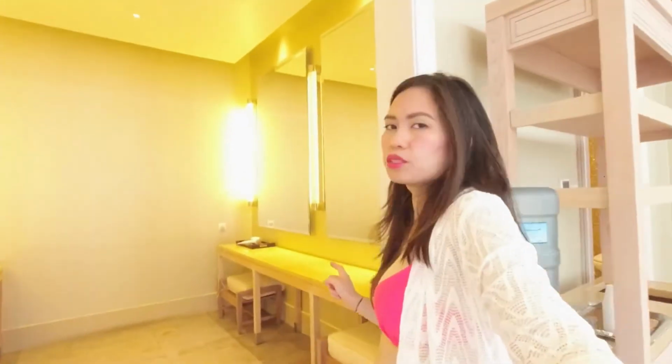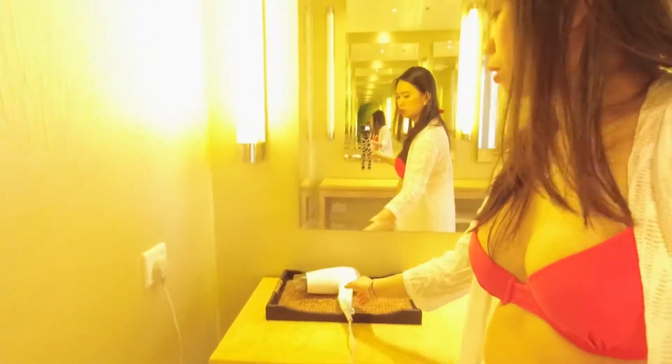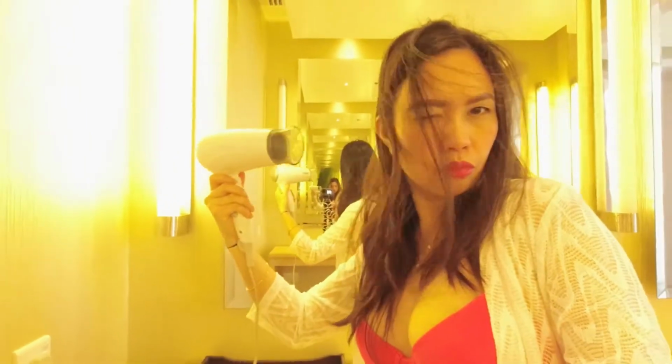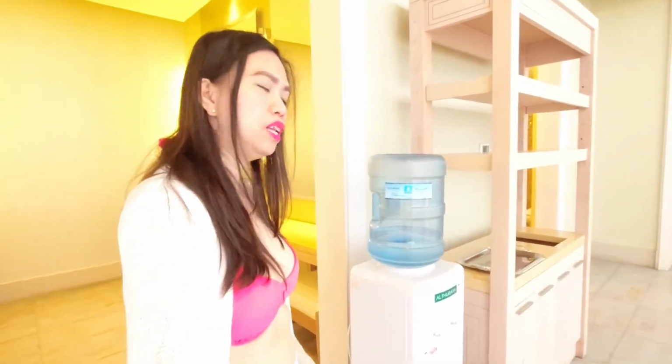Meron din silang powder area. So here, pwede kayong mag-makeup. Meron silang hair dryer if you wanna dry up your hair after. So, ganyan. So, yan ang masaya dyan. Dito tayo, ano pang meron? Meron din silang water station. So, limited water pag nauhaw ka na.